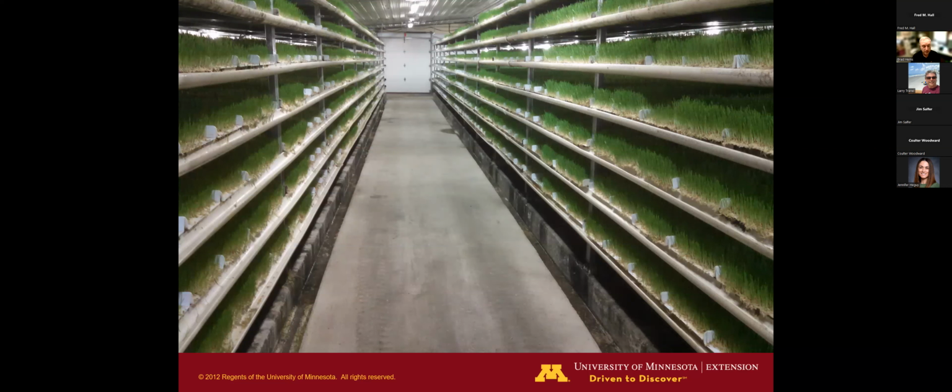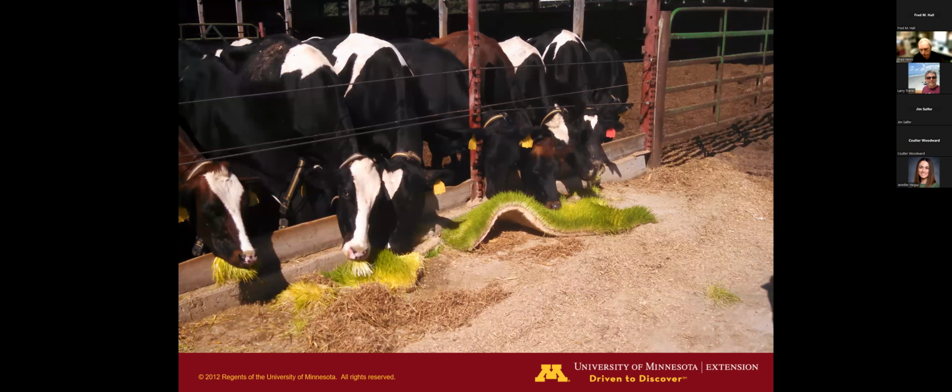So you can see, I believe it is a Farm Tech system that they use so they could grow lots of forage for 600 milking cows every single day. And I think they had 2 people in there, and all they were doing was harvesting forage, soaking seed, reseeding the trays, cleaning everything. So there was a big labor requirement in this facility.